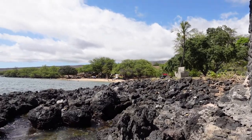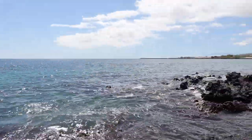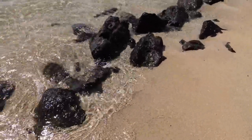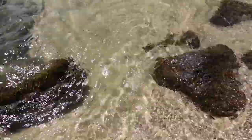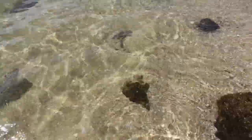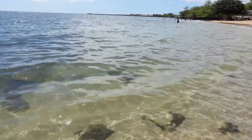Look at this place. This is Spencer Beach Park, north side of the Big Island. And it's pretty nice here. There's a nice little sandy area. Got some cool rocks right here. And definitely a nice place to go swimming. Maybe go fishing here. Yeah, love it. Wow. Oh, this feels amazing. Crystal clear water. Check me out.